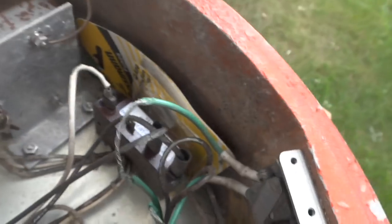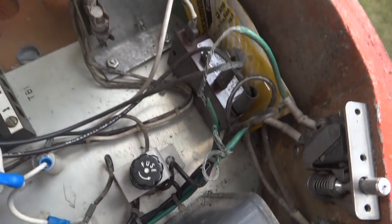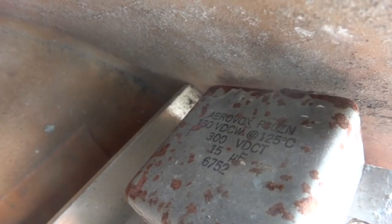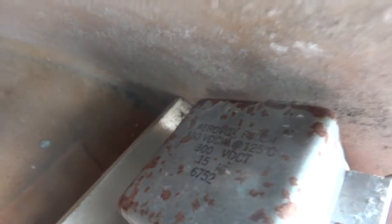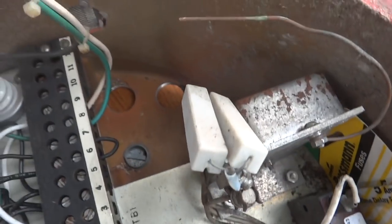I haven't had this open in a while. So yeah, there's the fuse for the light itself. And let's see what this is. Can't really read it from the angle that I'm looking. These things are interesting. Are they resistors? You know, I should be more knowledgeable about that stuff, but I really don't know.